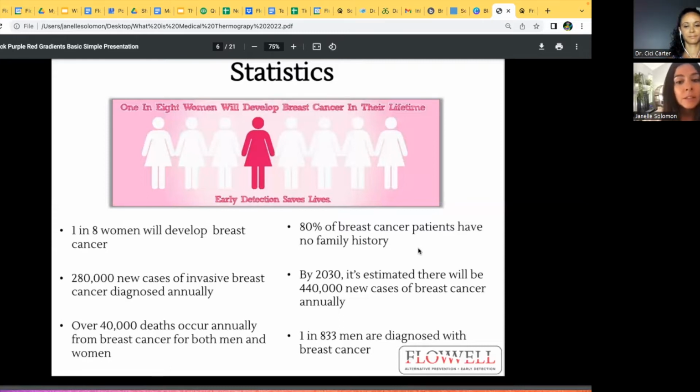And a lot of us believe that it's mostly genetic, but in fact, 80% of the time, it's environmental or lifestyle or a combination of those things with genetics, whatever it is that can have a huge influence on your health, which means that you actually have the power and you can control the state of your health in many cases. Okay, so by 2030, it's estimated there will be 440,000 new cases of breast cancer. So it is rising, and it's also affecting men, 1 in 833 men.